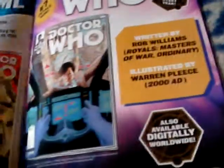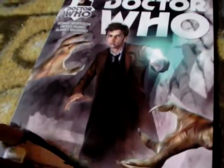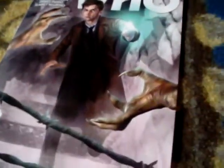And then you've got the alternative covers for issue 8. Now, that's the one that I've got, and that's one of the other ones that I could have got. So, yeah, it's a decent, it is a good read, and I think, out of issues 6, 7, and 8, it's one of the weaker reads. But I think, you know, it goes down a bit.